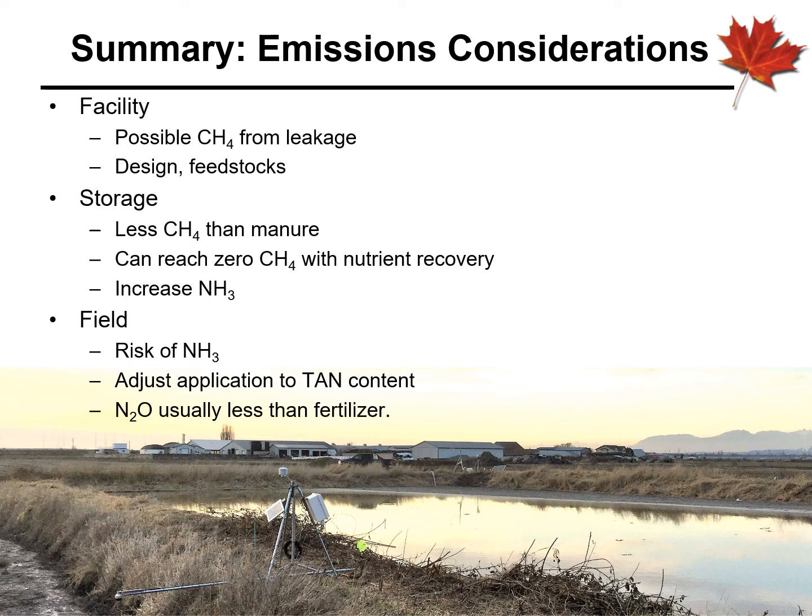And it's usually possible to have higher ammonia emissions from digestate, but those can also be mitigated through pH modification. And in the field, there's a high risk of increased ammonia loss with digestate that could be managed by injecting the manure into the soil and by adjusting the application rate to take into account the TAN concentration of the digestate. So that means apply based on the nitrogen, the ammonium nitrogen content, rather than just the volume. And depending on the climate and the soil type, the nitrous oxide emissions could be less than fertilizer, but it's something that probably needs local studies to understand.